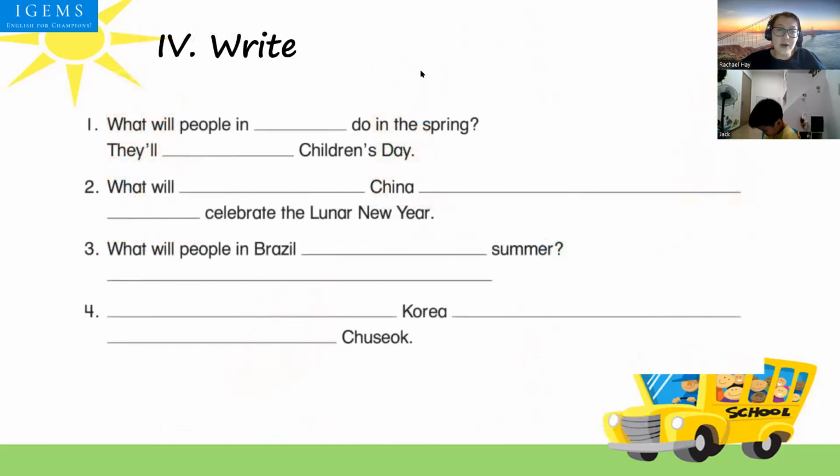Okay, now we are going to write. Okay, so let's see if you can remember what we learned about the celebrations. Okay, so number one, what will people in somewhere do in the spring? They something Children's Day. So what country celebrates children? I don't remember. Okay, it is Japan. So what word are we going to use here? They something Children's Day. Celebrate. Good, celebrate.